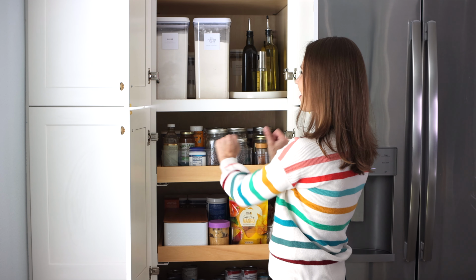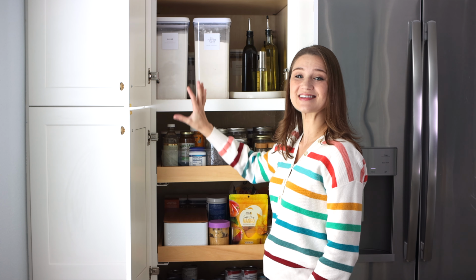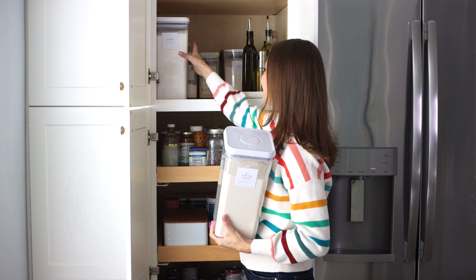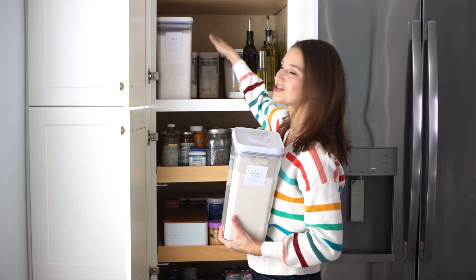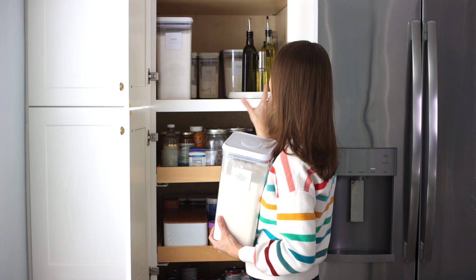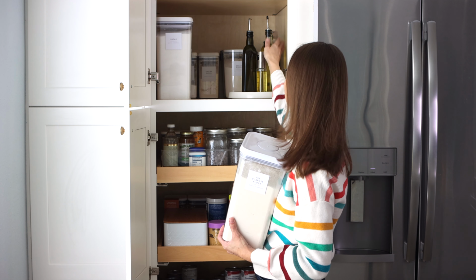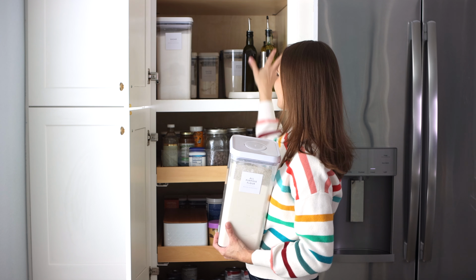Right here is where I have all of my baked goods. So all-purpose flour and granulated sugar. Since I bake a lot, I have these really giant containers, and they hold quite a bit of flour and sugar. And then back there, I have raw sugar, and then more powdered sugar, brown sugar. I have cake flour and bread flour back there. And then in the back, I have extra oil, and this is the oil that I use the most. So this is olive oil, and this is avocado oil. And then I have this spray bottle of oil. So that's what I have right here.